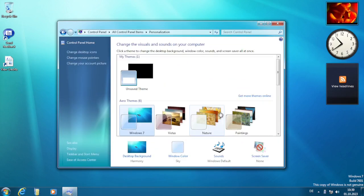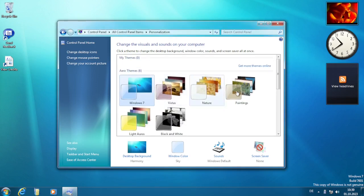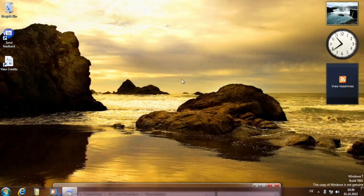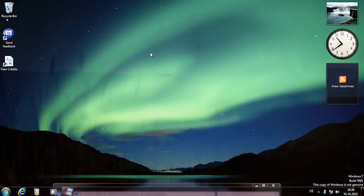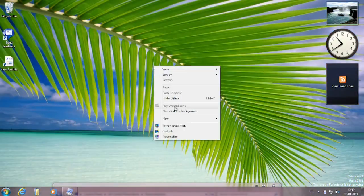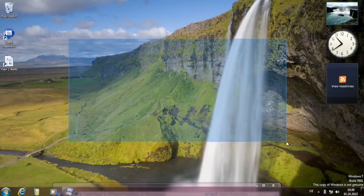Then we'll go to presentation. Since I have included some themes, I've replaced all of the vanilla Windows 7 wallpapers and themes with my own. First is Vistas, which is just a collection of the Windows Vista wallpapers, some of them, and some 7 betas. The other Vista ones, as well as Vista. That's a Windows 7 beta one.